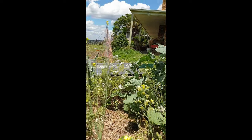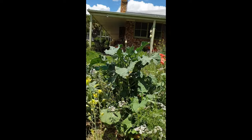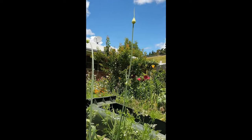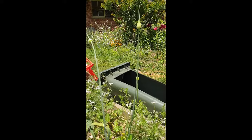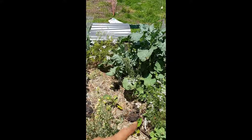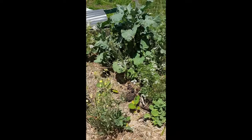Some of my leeks are going to seed. That's fine. The bees love them. I'll collect the seeds and they look really pretty when they open up. I've got some down the bottom opening up. So that's probably all I'm going to do in this bed. Cut back the straggly broccoli growth and I think we're good.